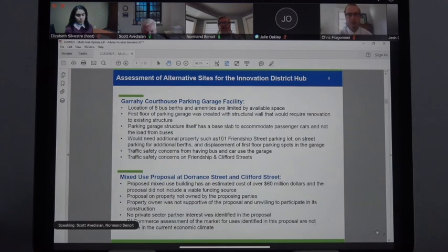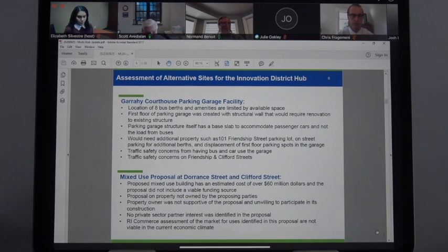We would need on-street parking for additional berths and displacement of first floor parking spots in the garage that is being created for parking. And there were traffic safety concerns from having the buses and the cars using the same garage and co-mingling there, and traffic concerns on Friendship and Clifford Street.